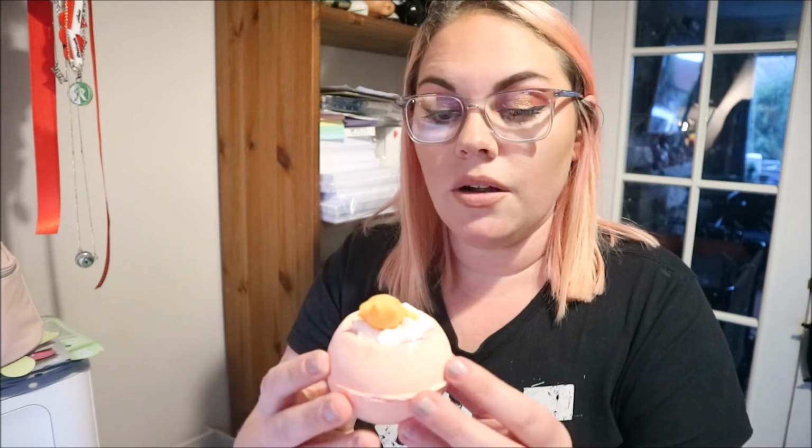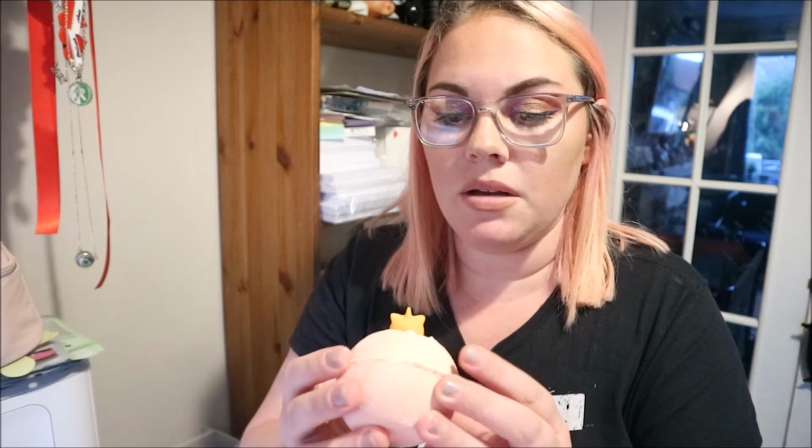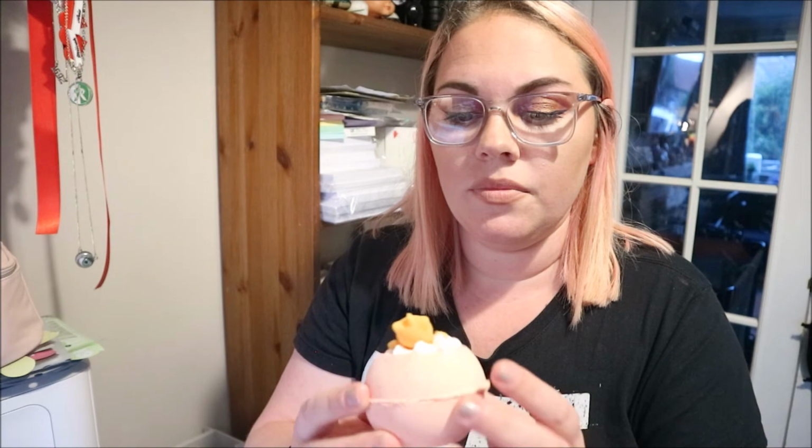I think my favourite smell is this one. Oh, it's so nice. I'm a sucker for orange smells. I just absolutely love them. These are just so cute. So cute. That is such a nice box. I love that. Yeah, that's really, really pretty.